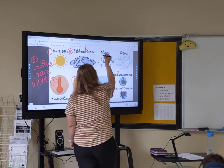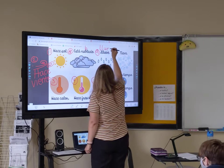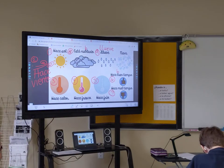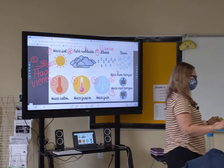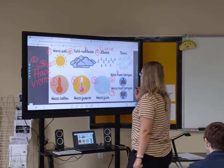Number 9. Llueve. It's raining. It rains. It means it rains. It sounds very proper, but okay. Yes, that phrase means it rains.